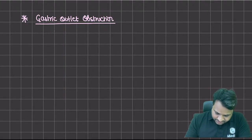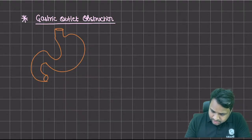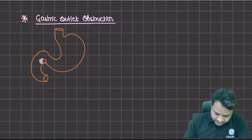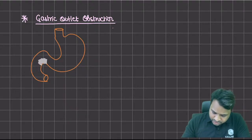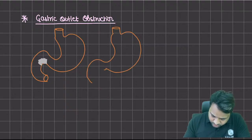Now, as we have discussed, in a gastric outlet obstruction, this is the esophagus, this happens to be the stomach, and this happens to be the duodenum, right? Usually it occurs when the ulcer which is present in the duodenum heals. So obviously after starting the triple therapy, eradication, the ulcer is going to heal, and it is going to heal by fibrosis. Once the ulcer heals by fibrosis, there will be a stricture in the duodenum, and you will see the duodenum is now going to get narrower because of the stricture.